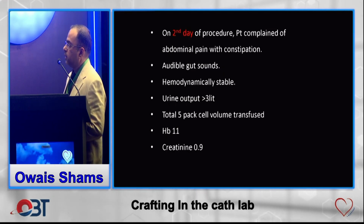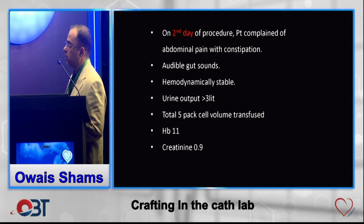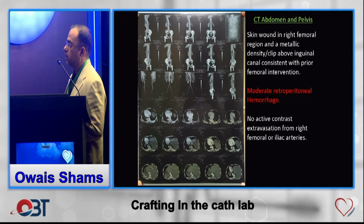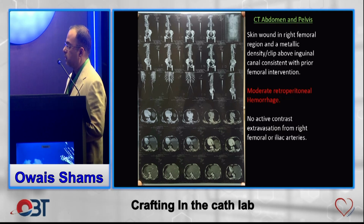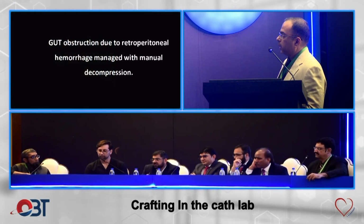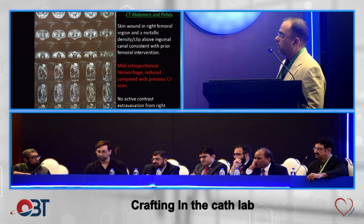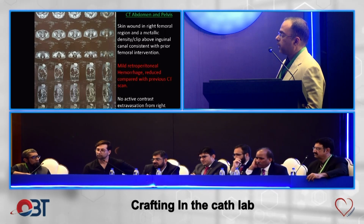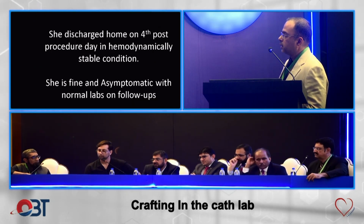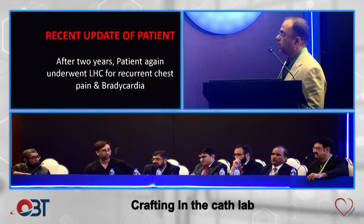On the second post-procedure day, the patient complained of abdominal pain, constipation, and audible gut sounds. We did a CT scan, and you can see there was a moderate retroperitoneal hemorrhage causing pressure compression on the gut. We did manual decompression of the gut, and by the 4th day the retroperitoneal hemorrhage had regressed, and the patient was discharged on the 4th post-procedure day in a hemodynamically stable condition. She is fine, asymptomatic with normal labs.